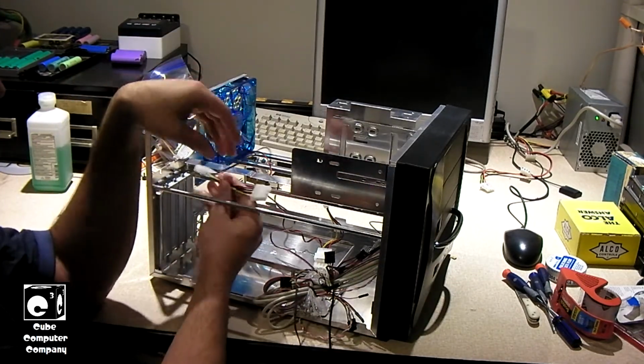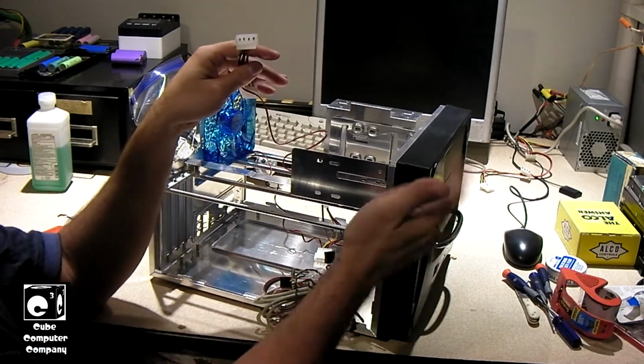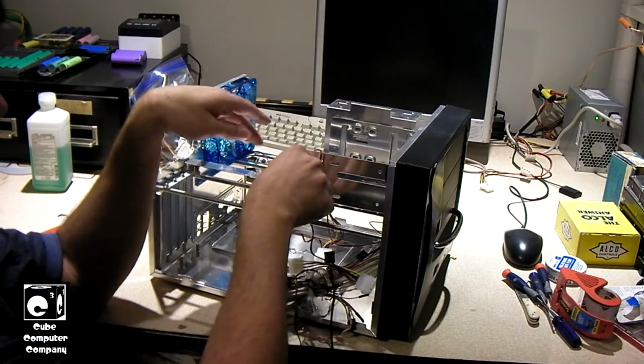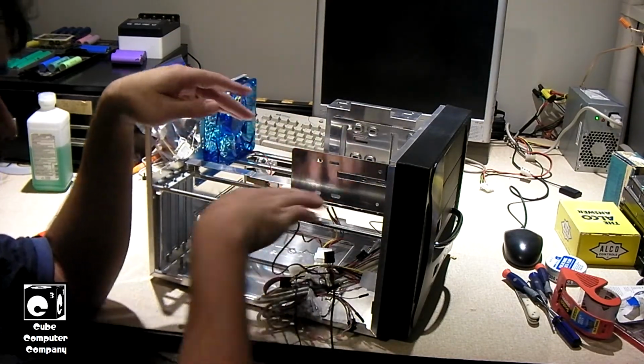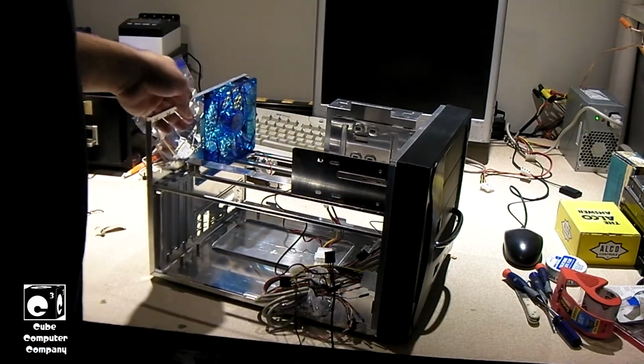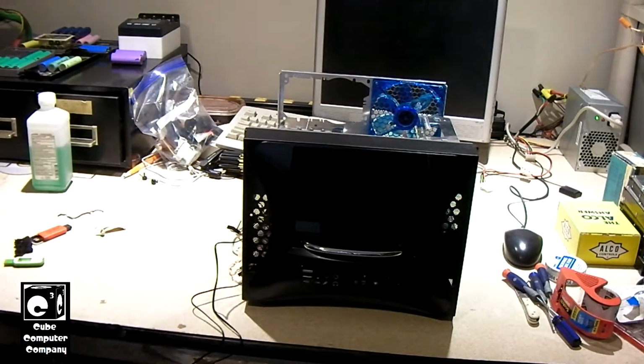We have a separate power connection for that display, and the fans also have their own 4-pin Molex connections. What's nice about these fans is you're about to see them. I'm going to plug them into my supply back here. The fans run very quiet.